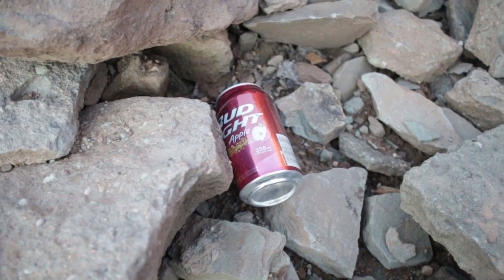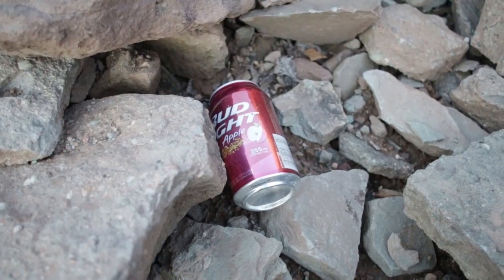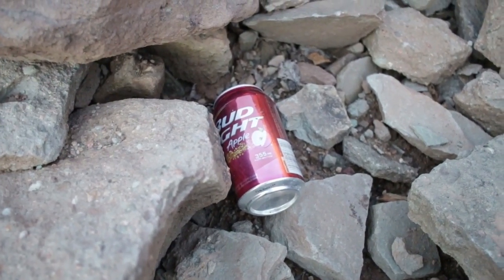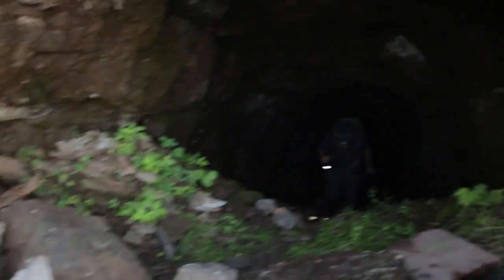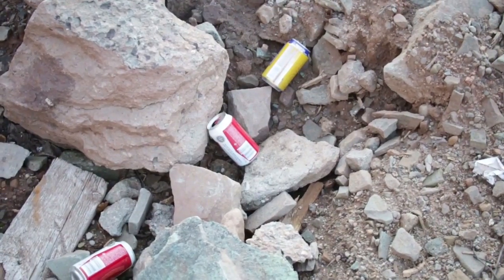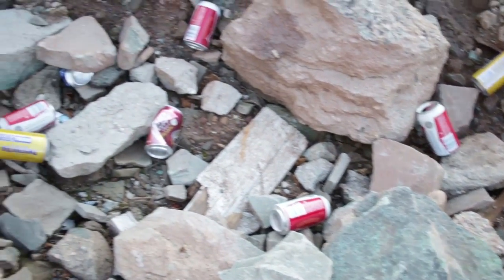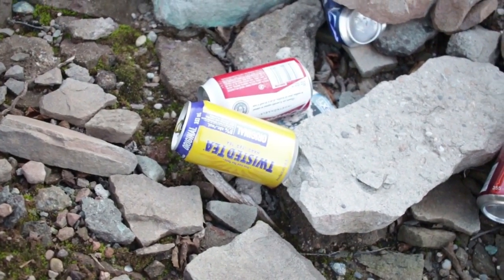And of course, back here at the mouth, looking a little closer, you've got your Bud Light, people drinking booze. Who comes to a mine to drink? Guess it's cool to hang out by the mine opening and drink. There's a beautiful cache of a variety of beverages. Light Spark lemonade and Twisted Tea? Oh my goodness. So there we go.